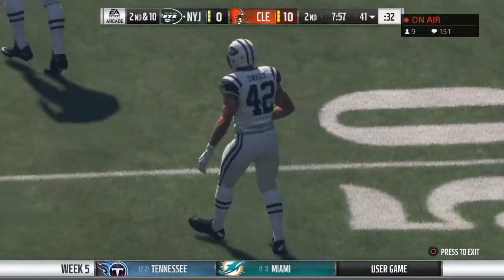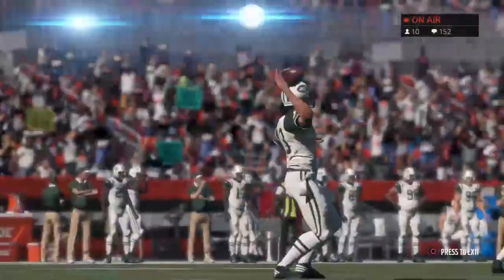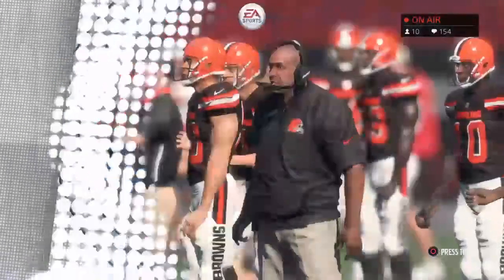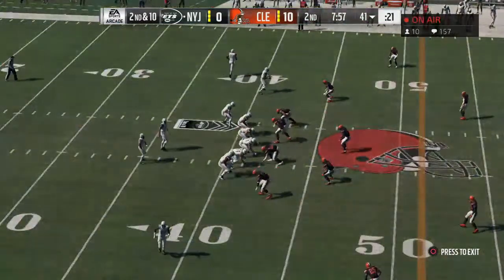He kind of forced that one there, didn't he? It's almost like he predetermined where he was going to go with the football. Yeah, he wasn't really going through progressions. He wanted to go to his top guy. You do that against this defense, they'll make you pay, won't they? Yeah, they certainly will. They react very quickly to the thrown football. So incomplete on first. Let's see what second down has in store.